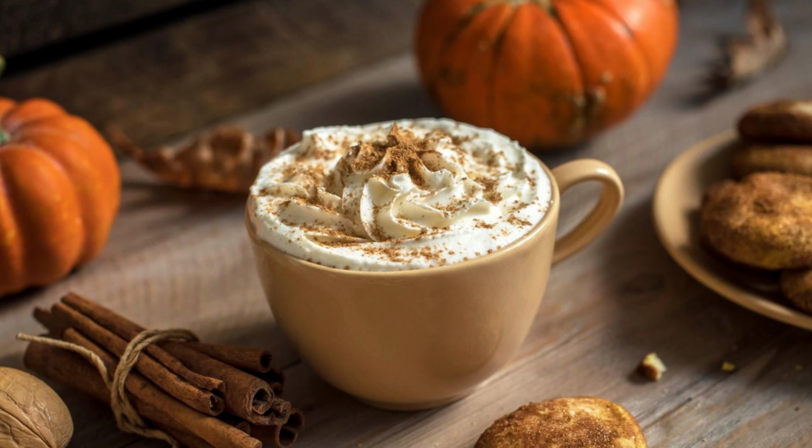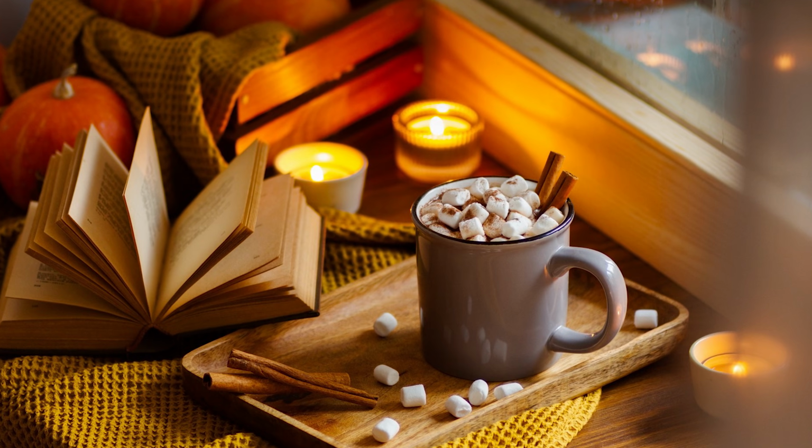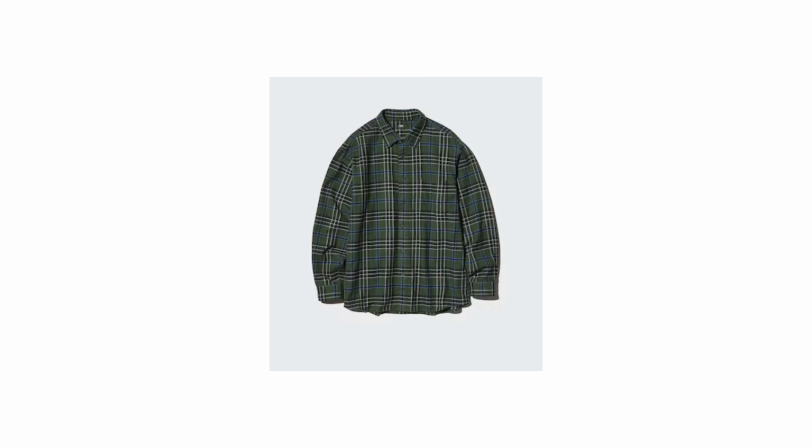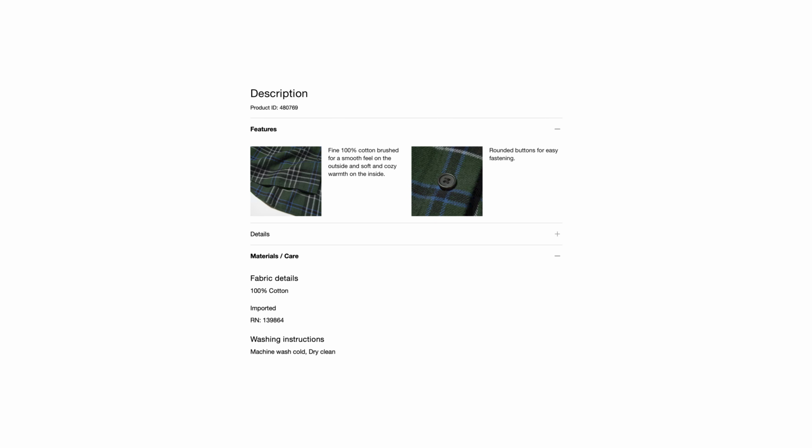So when you're thinking of fall, what do you imagine? Is it the pumpkin spice lattes, apple picking, the cooler weather, the hot chocolates, or do you think about flannels? Because that's what I want to cover here. I really do love the fine lines and the pattern of this specific flannel. There were some other flannels that were available on the site. Another reason why I chose this flannel is because of the fact that it's 100% cotton.